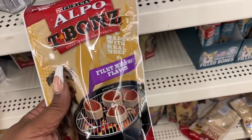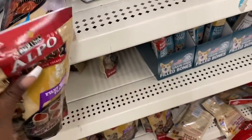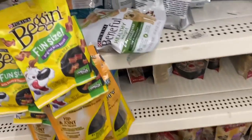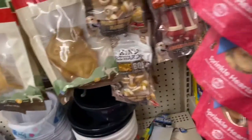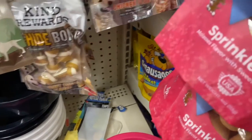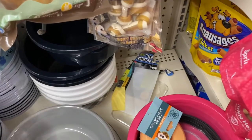T-bone little steaks. Let me take it out. I have the big dog bones.